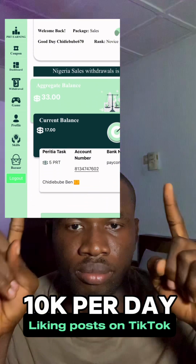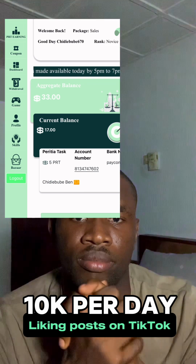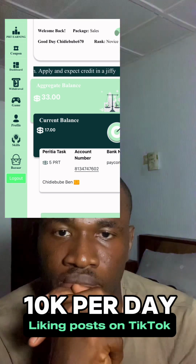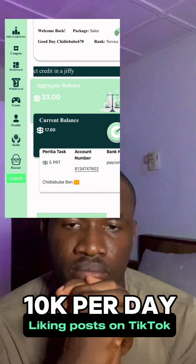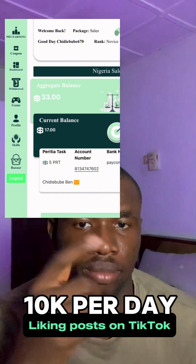I don't know if you saw initially I had 4 PRT, right? Now I have 5 PRT. Yeah, right? So that is how to earn $1. So this PRT is $1, right? Once you accumulate up to 35 PRT, which is $35, you can withdraw from PRT.